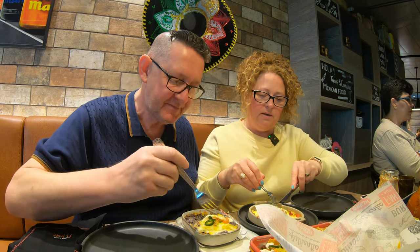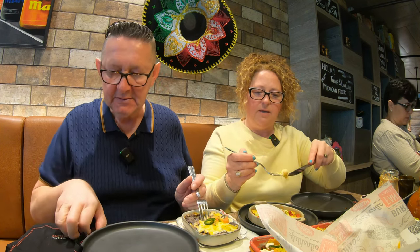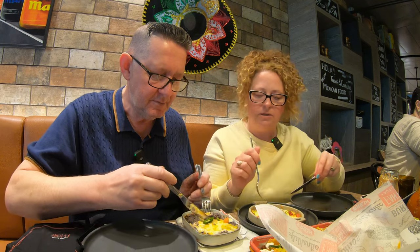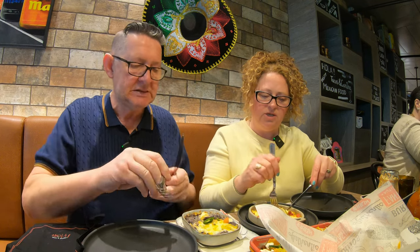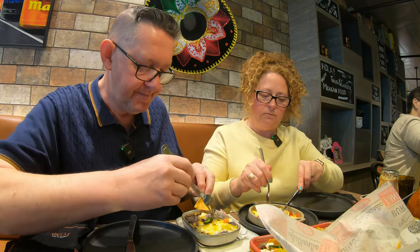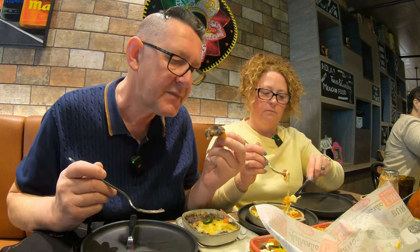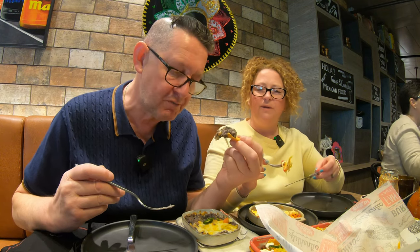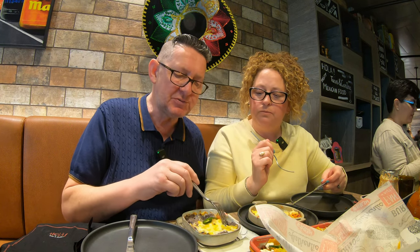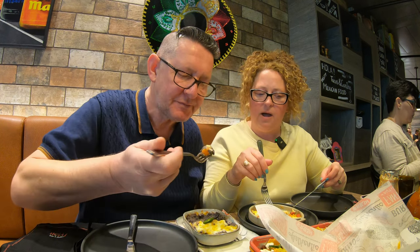Alright, can you do it? Just trying to slice that because it's getting cooler. It's getting a bit stiffer. That cheese is delicious, isn't it? It's gorgeous. The refried beans don't look the best, do they? But they are really flavorful. It's got chorizo in that. Mm.